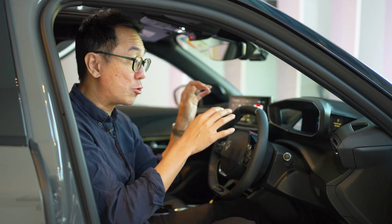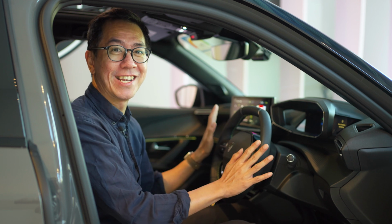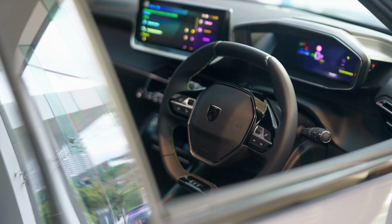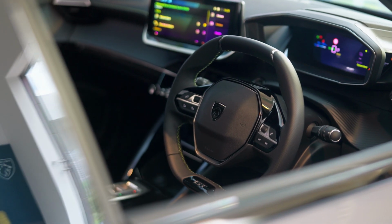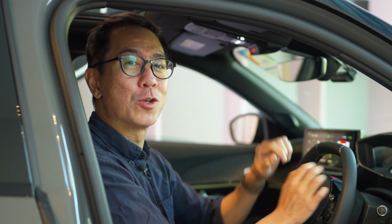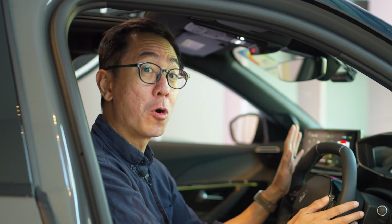If this is the first time you're jumping aboard a Peugeot, it's going to feel very distinctive. The first thing you'll notice is that the steering wheel is actually very compact. So when you take this car for a test drive, aiming it down the street is going to be a matter of flicking your wrists instead of twirling your arms. It helps the car to feel more agile.